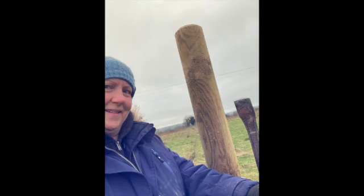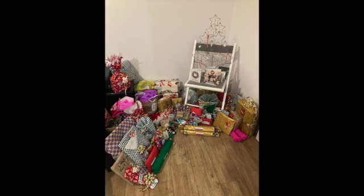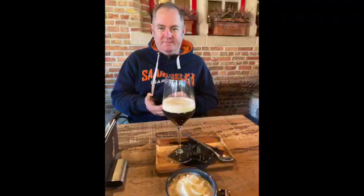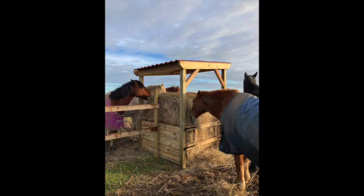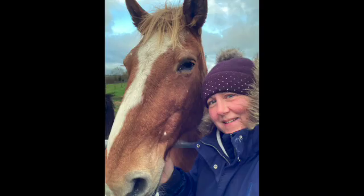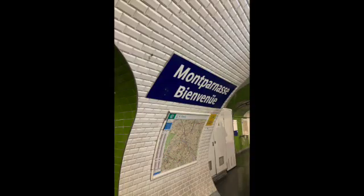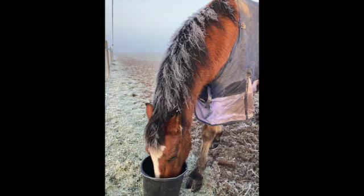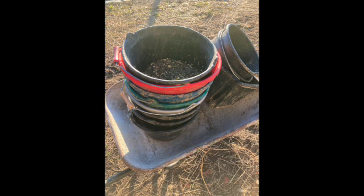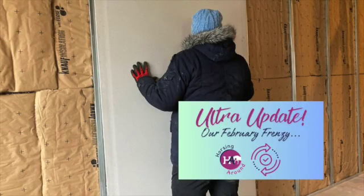Over the Christmas period, we managed to squeeze in more fencing whilst enjoying a quiet Christmas in an unfinished house. We took a trip to see friends in Belgium and even tackled a homemade hay rack project. Our New Year's Eve was spent with friends before we trotted into 2025 with a social media challenge. I made a quick visit to Paris to see Mitch, and then we focused on surviving as equestrians in the winter. And all of that was before our February frenzy. So let's dive in.